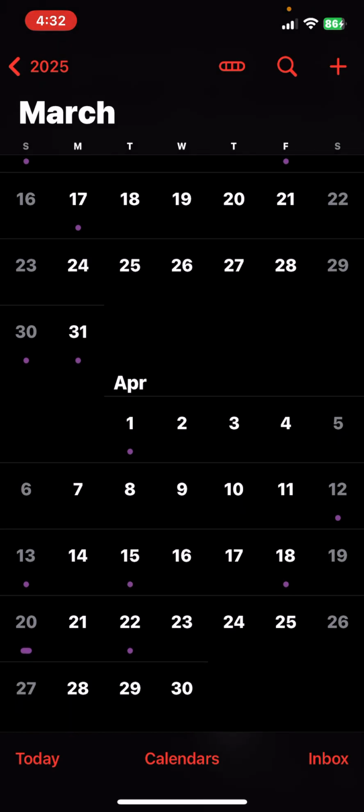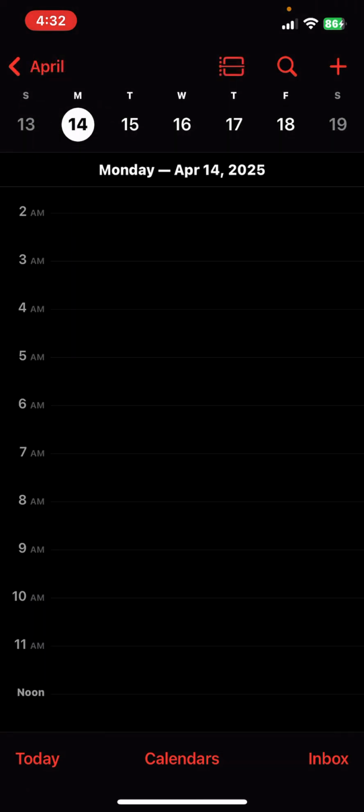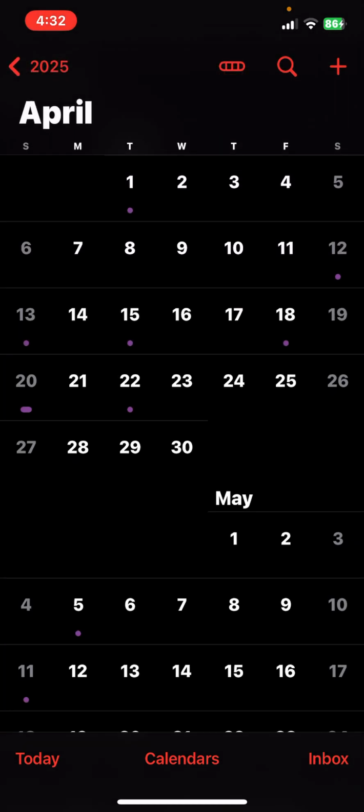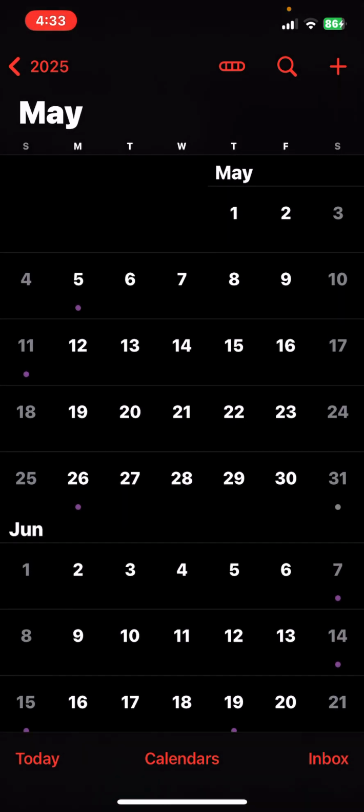And then we can probably expect a final release of iOS 18.4 sometime probably on April 14th or April 15th, but most likely April 14th. And when it does come out, I will have a video like I am right now, screen recording it, talking about all the new changes in iOS 18.4.